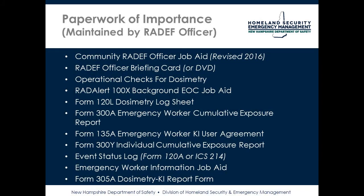This is a list of all forms and documentation associated with RADEF officers and emergency workers. The first is the community's RADEF officer job aid, which was last revised in 2016. The next is the RADEF officer briefing card or the video. Next are reference materials for the emergency worker and the RADEF officer, such as the operational checks for dosimetry and the Rattler 100X background EOC job aid.